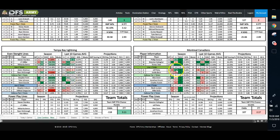When I look down at Montreal, I'd be interested right here, green across the board, and Tomas Tutter. This is the one, 4,800, still cheap. He's producing. This is what I'm looking for in a one-off type of situation tonight. I'm not expecting Montreal to win the game. I'm not expecting a great game. I'm expecting average production out of Tutter, and a cheap one at that at 4,800. That's where I'm at.